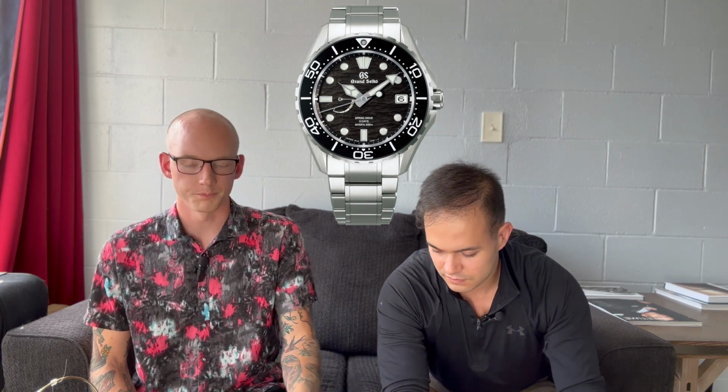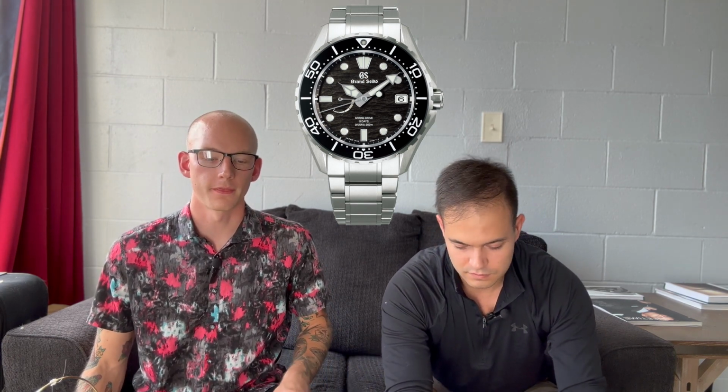But no, so I went with the Grand Seiko Evolution 9 SLGA 015. The reference numbers are always so wacky. No, I know, Seiko's all over the place. But the thing is, again, with Grand Seiko, there's a handful of options.